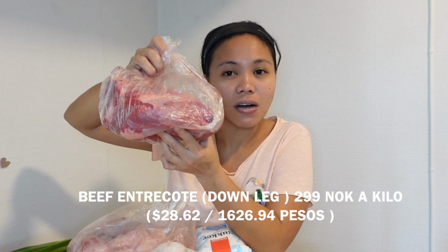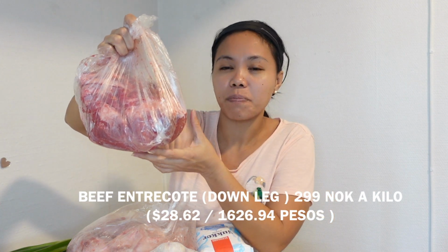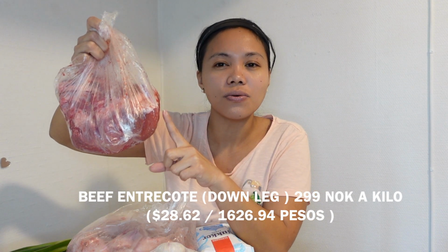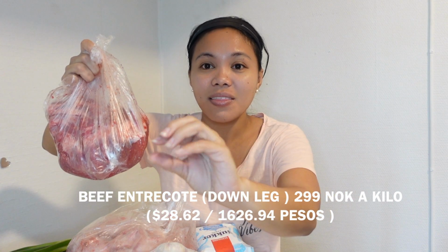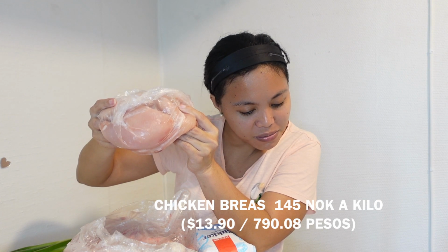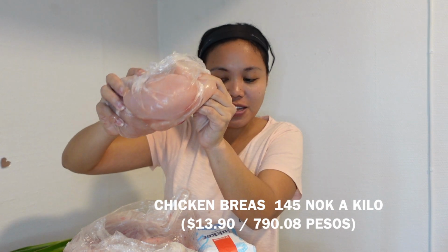And then for the beef, this one is 1.5 kilos, and I paid 449 for this. Per kilo for the beef, it's 299. I don't know what cut it is, but I'm going to put the name of the cut. And the chicken breast costs 145, if I'm not mistaken. Yeah, it's 145, and I bought 1 kilo of this.